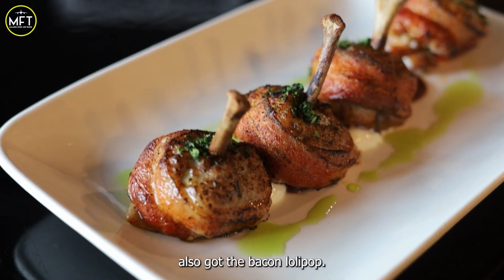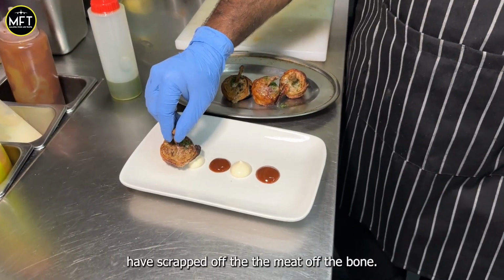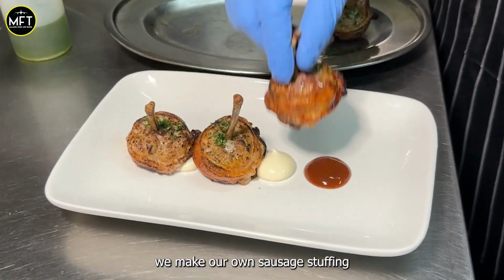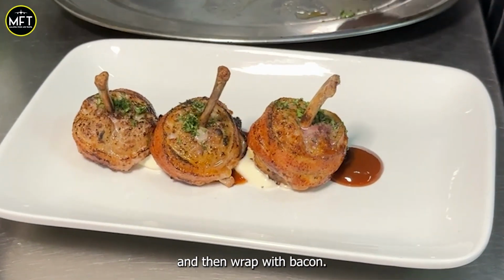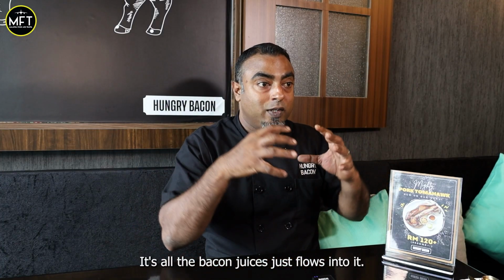We've also got a bacon lollipop. Chicken drumlet, we scrape the meat off the bone till the very end knuckle. We make our own sausage stuffing, put it around the chicken and then we wrap it with bacon and then we slowly bake it. So all the bacon juices just flow into the chicken.